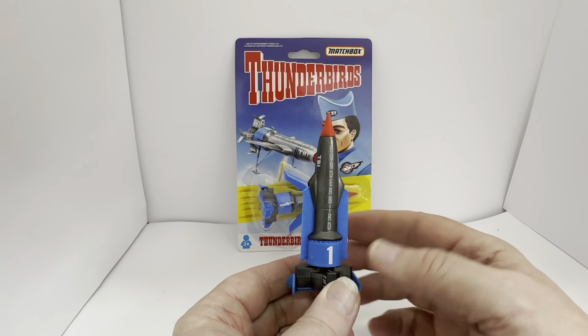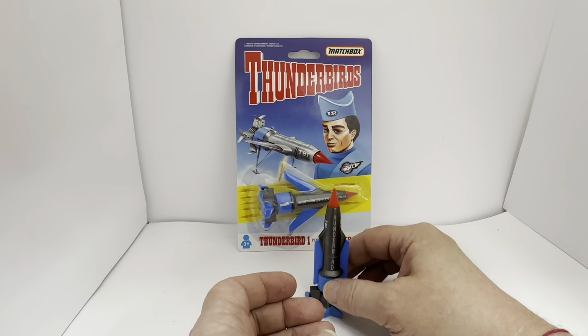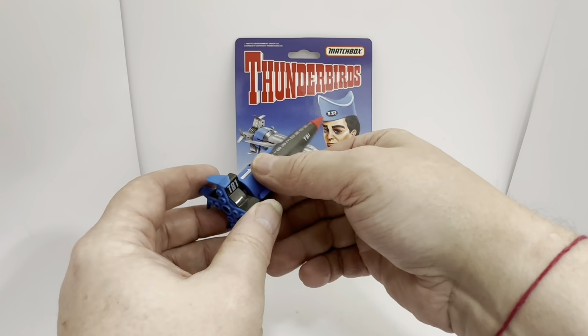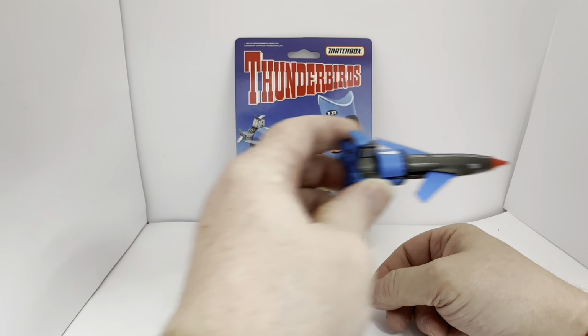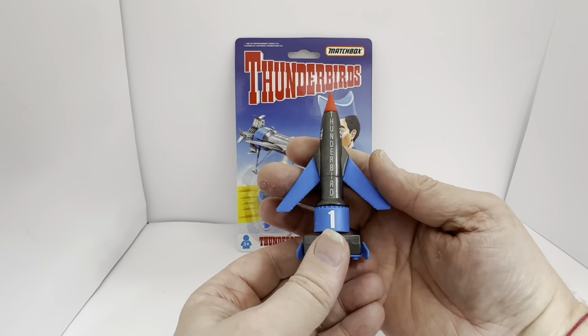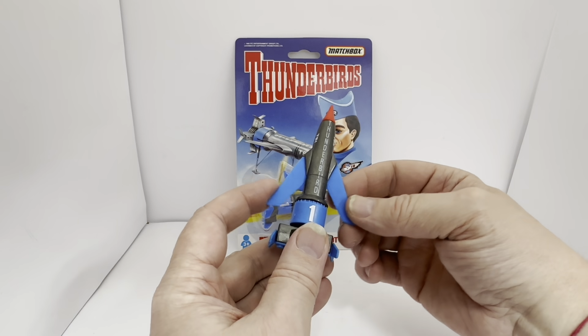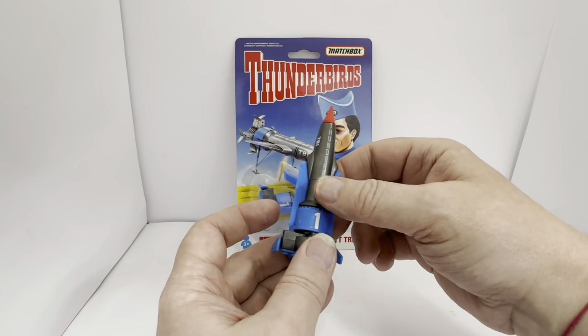You can fold them down for takeoff, because as Thunderbird 1 takes off, he takes off like a rocket, and then he levels out, and as he levels out, his wings open and he goes into flying like an aeroplane mode. Okay, that's the functionality of this one. There's no other functionalities on this model apart from the opening wings.